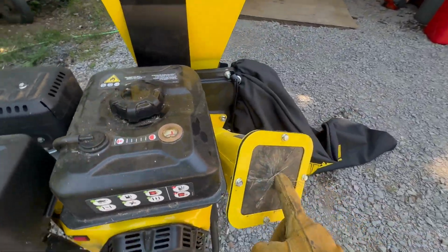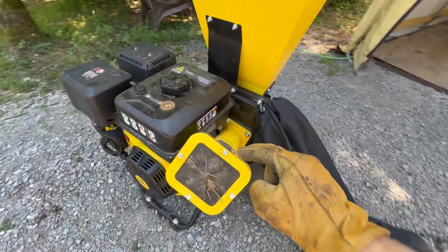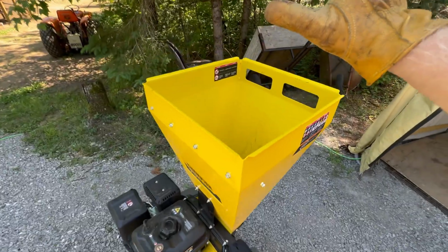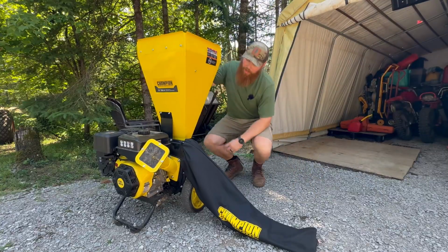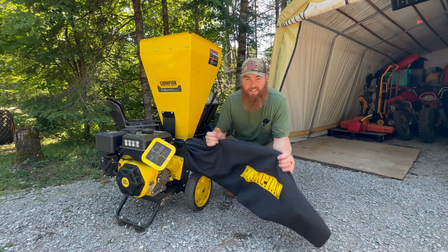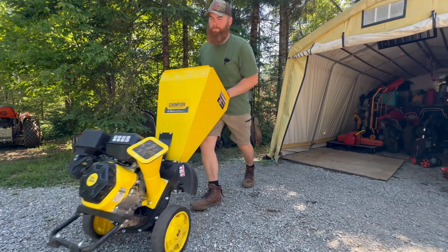This is the chipper section. It can take up to 3-inch diameter trees right through there. And then this is the shredder hopper. So you can throw in all of your leaves and branches, whatever. And as you saw, it's super easy to roll around. And then the collection bag just attaches like this, and that way you can quickly empty. But enough talk, let's put it to use.